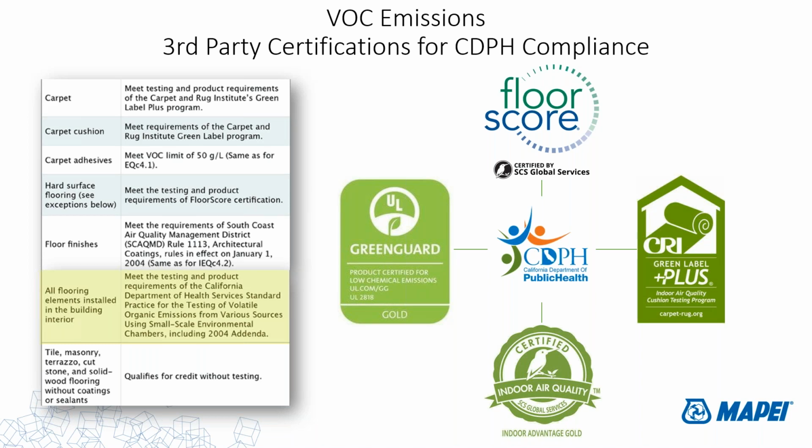So there are 4 major third-party VOC emission certifying programs. The first one that you see up there is FloorScore, and this was developed by the Resilient Floor Covering Institute as well as SCS Global Services. They test and certify hard surface flooring and flooring adhesive products for compliance with indoor air quality emissions. There's also the Carpet and Rug Institute, or CRI, and they have Green Label Plus certification, and they test and certify carpet and carpet adhesive products. CRI Green Label Plus can certify non-carpet products, for example, vinyl tile adhesives. They also certify that as well.